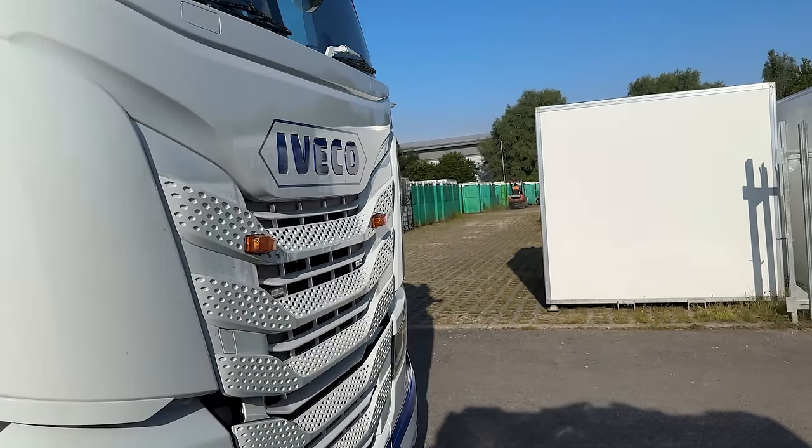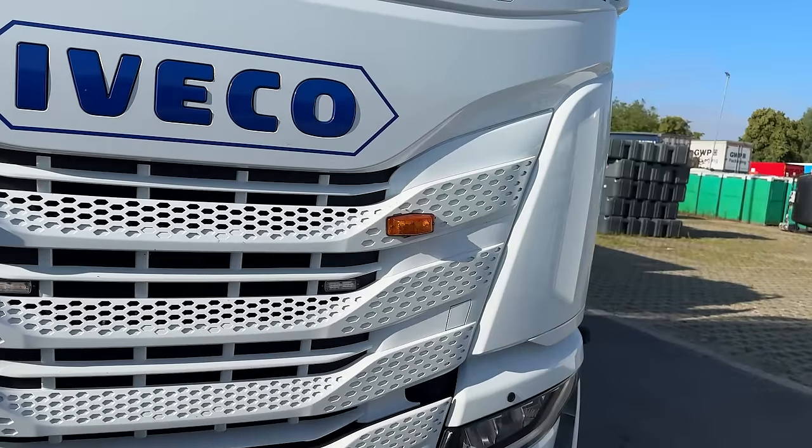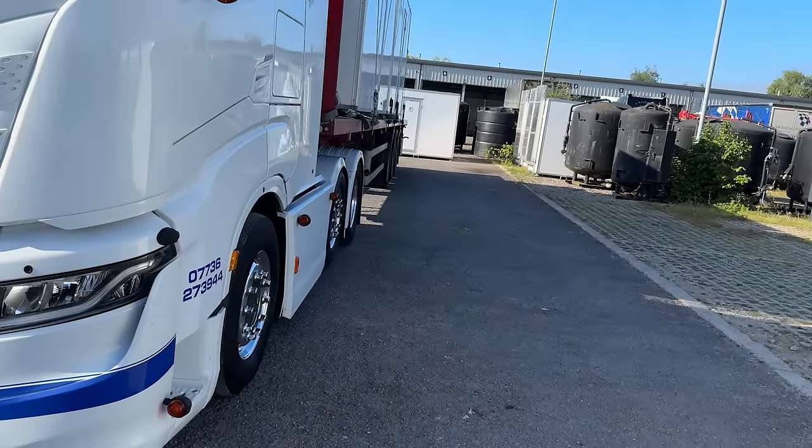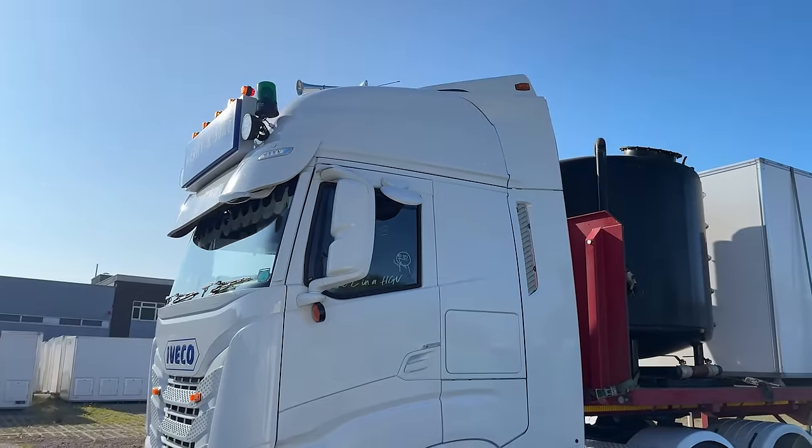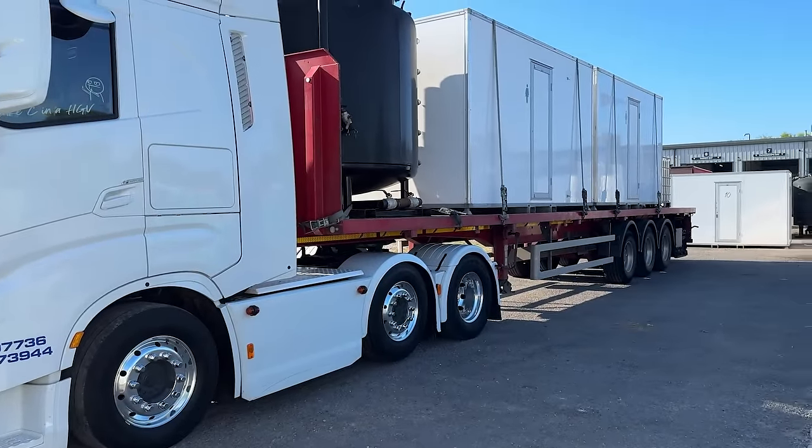Not too bad. It could do with a jet wash because there's a bit of dust on it in areas, but overall, she's looking quite clean today, which is good. Today is Monday, so it's the best day to be clean. I normally clean it on a Friday, but actually this had to go to Iveco for an inspection, which I do believe was on the last video. You saw me drop it off. So this is Monday now, the following working day.